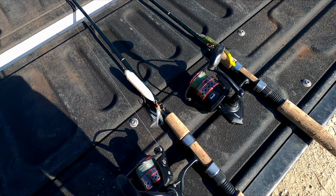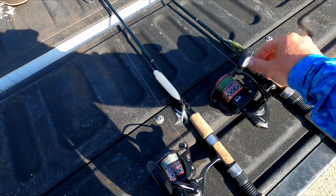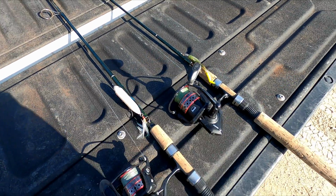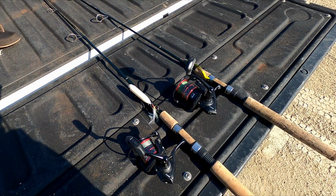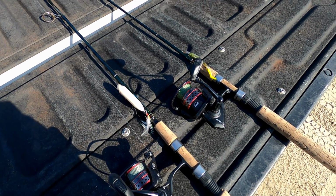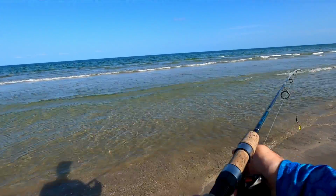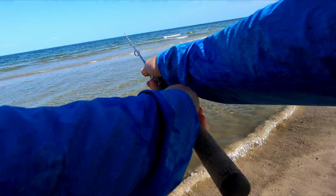Here's what I've got tied on right now. I've got the Super Spook topwater and the Chicken of the Sea down south lure, and I've got some other stuff with me today that I need to show y'all. I got some new lures that I'm going to try out. All right, well, let's just start off right here at the beach before we even get out there and spook anything off.